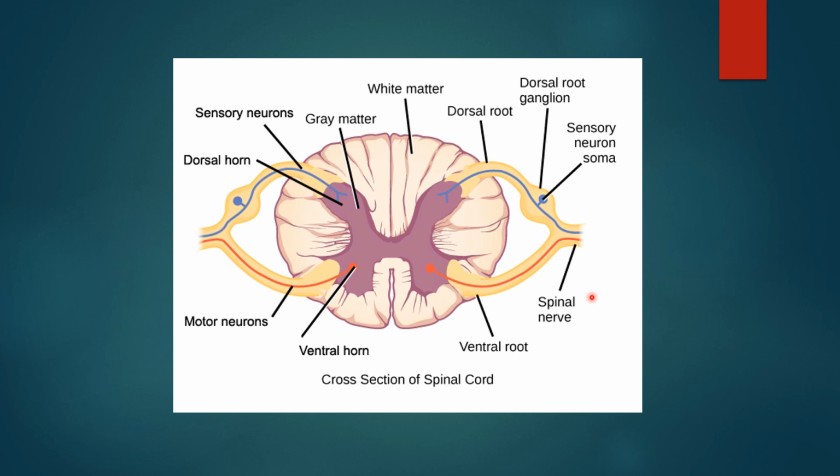So what did you learn today? Basically, you learned the parts of the human brain and their location and function. Besides that, you also learned about spinal cord and the arrangement of grey matter and white matter in the brain as well as in the spinal cord and the cross-sectional view of the spinal cord.